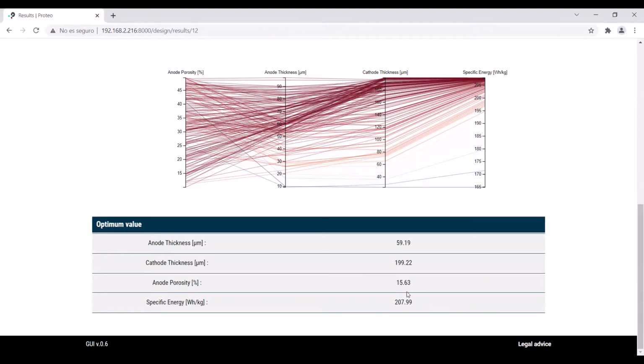So we can see we get 278 watt-hour per kilogram with these values of anode thickness, cathode thickness, and anode porosity.